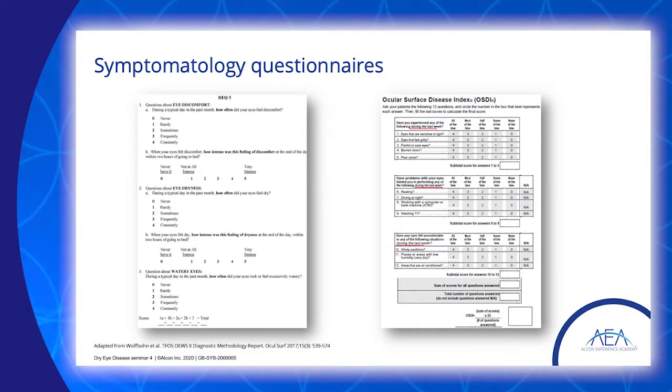Pre-consultation symptomatology questionnaires completed either by the patient alone or with a trained staff member or the clinician are key to establishing a link to dry eye disease. TFOS DEWS 2 recommends both the DEQ-5 and the OSDI-12. The latter also has an app available.